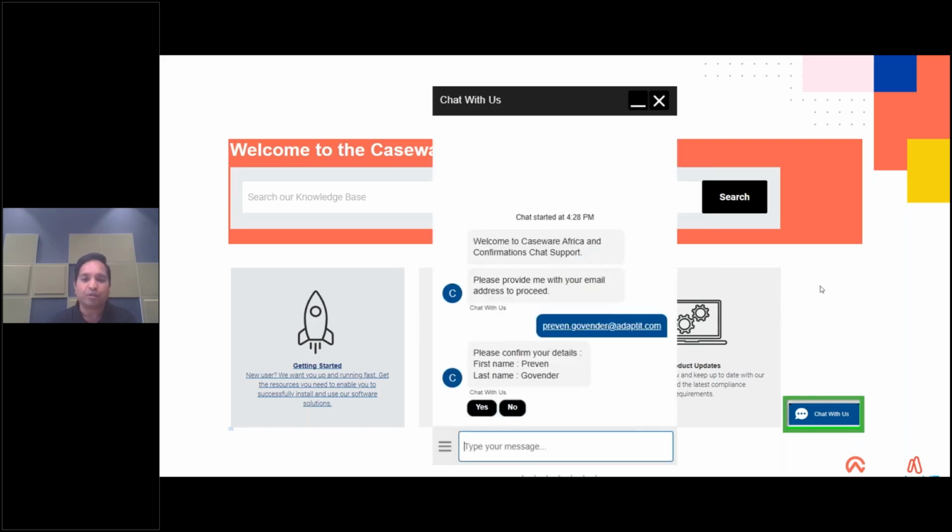When you do click on that, you will then be prompted to provide your email address. If you are in our CRM Salesforce system and it recognizes you, it'll automatically identify you, bringing up your name and surname. It will ask you then to confirm if that is correct. If it does not recognize you, that's still okay. It will then ask you to provide your name and surname, and the important reason for this is the chat functionality, once it routes you to an agent, will also then ensure that the case gets logged.